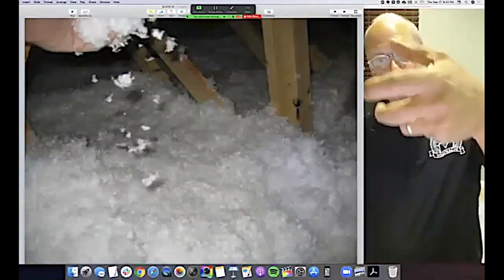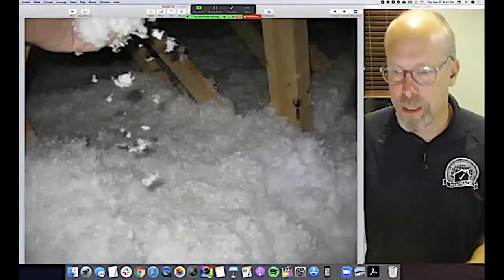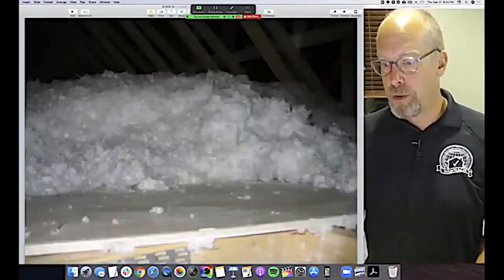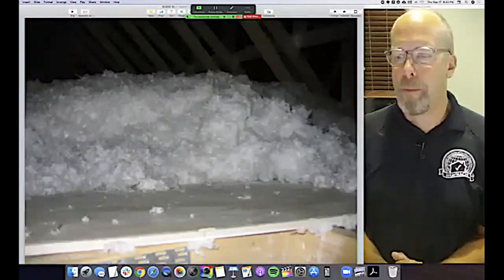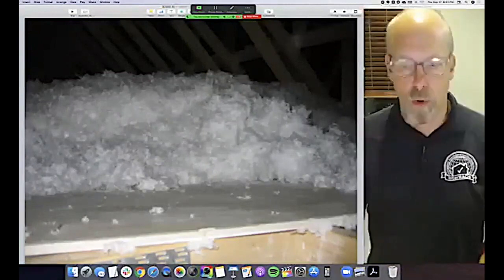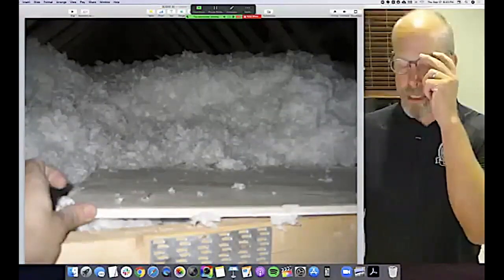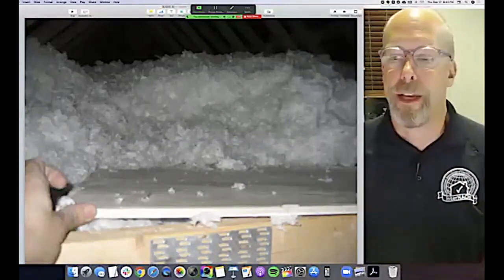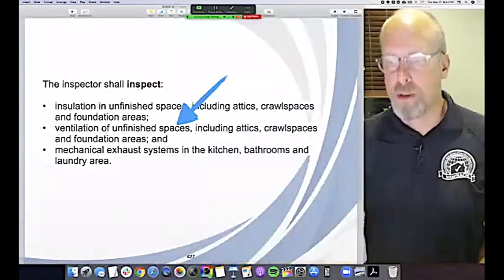And I sometimes grab the insulation and let it fall, if it's fiberglass and I'm wearing a mask, and I always do. I don't touch things that could potentially have hazardous materials inside them in older homes. And the access panel to the attic is not insulated. So that should be insulated, and it actually should be sealed.